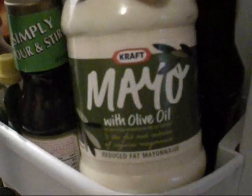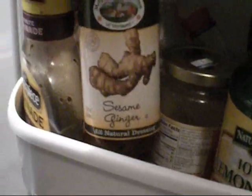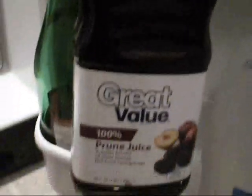What's down here? We have mayo made with olive oil. I normally buy the light mayo, but I was just trying something new. As far as salad dressings, I like to buy ones that say natural, organic, light, those sort of things. As you see, I don't have any ranch dressing in here. I think ranch dressing is horrible. Lemon juice, olives. Again, another all-natural dressing, sesame ginger. I believe this is probably another all-natural dressing. Ginger mandarin. And skim milk, bottle of wine, and some prune juice, which I discovered I really don't like. So anywho, that is a view of my fridge.